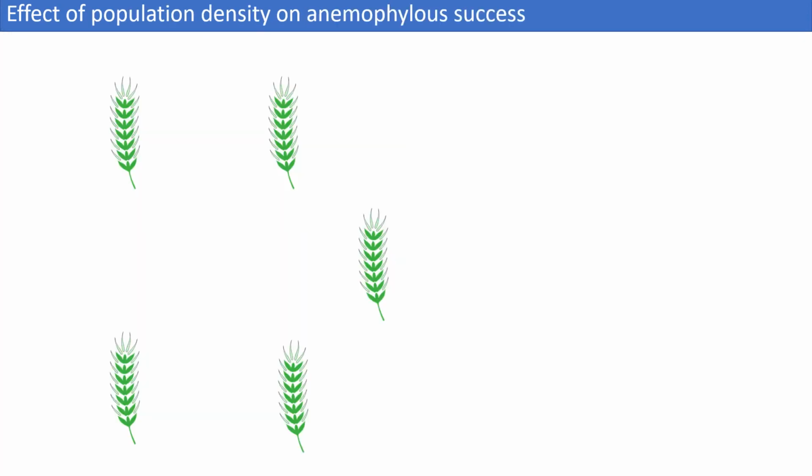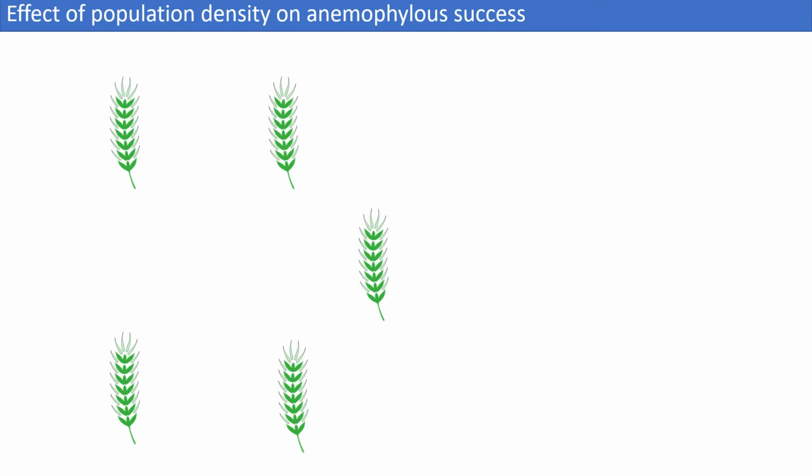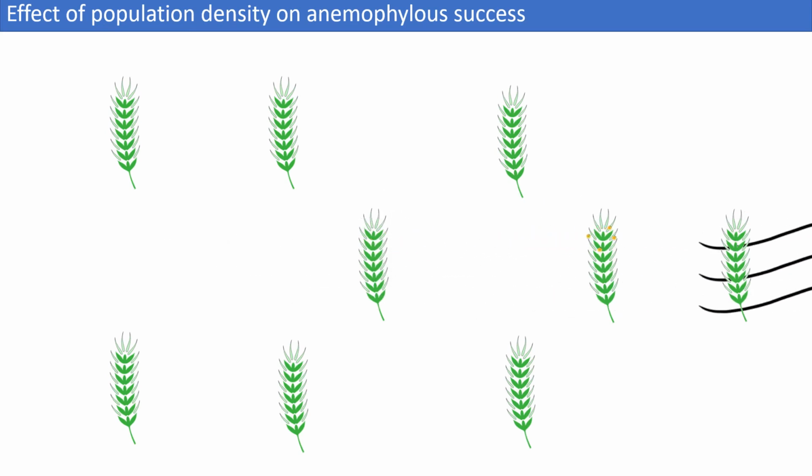Another issue with wind pollination, which shapes the population dynamics of anemophilous plants, is that the pollen is carried by the wind in a random direction. The wind does not aim specifically towards other individuals of the same species. So if the wind blows in the wrong direction and there are not many individuals in the population, the pollen might be carried away without ever falling on the stigma of another individual. But if the population is very dense, so that each individual is surrounded by plenty of potential mating partners, then the probability that wind pollination will be successful is much higher.